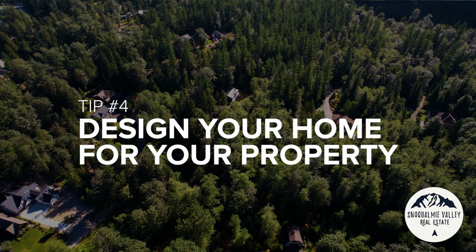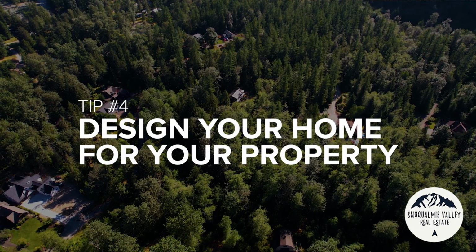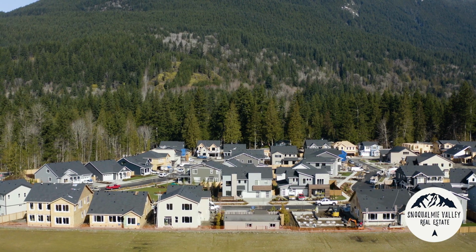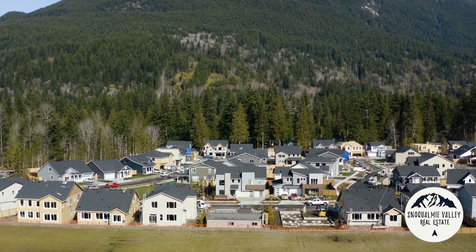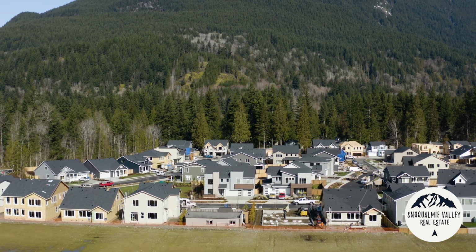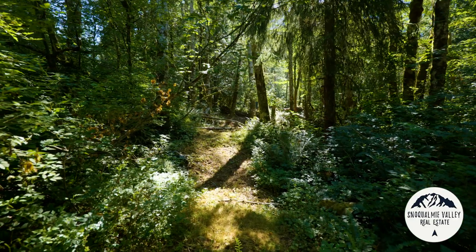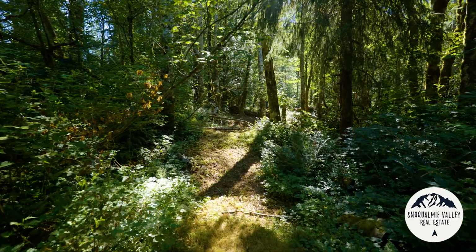Tip number 4 is don't build the exact home in your mind first. And I know I just told you to have a general plan, and while that is true, what I mean is don't come with an exact home spec or an exact home design or plans or details or any of that. What you need to do is find the property first that speaks to you and place the type of home that works for that property for the best result.